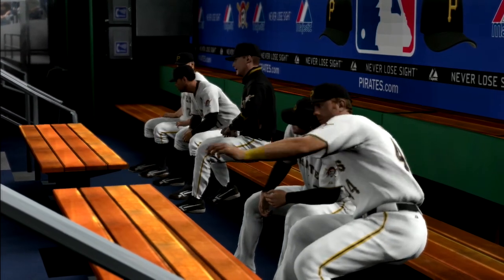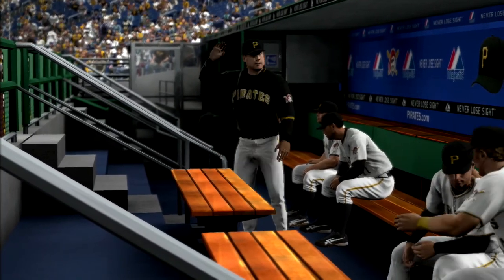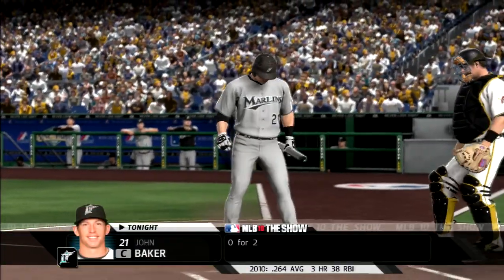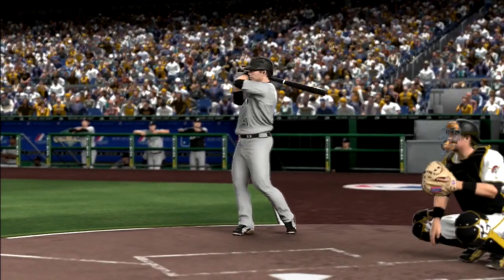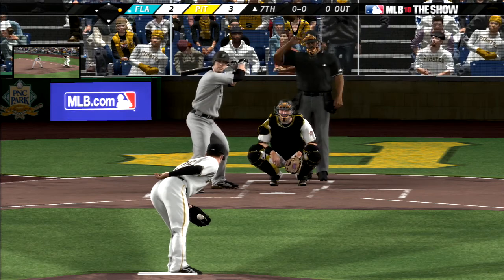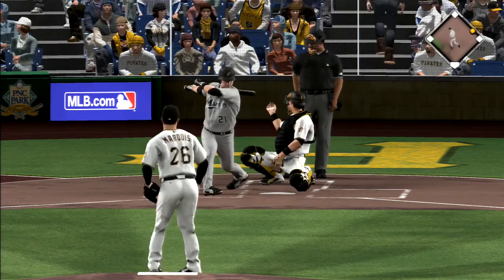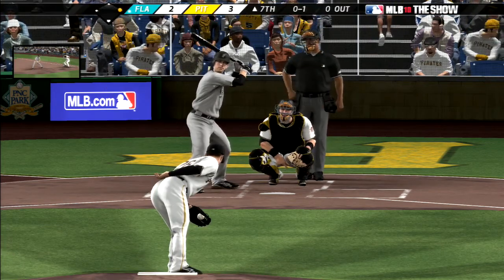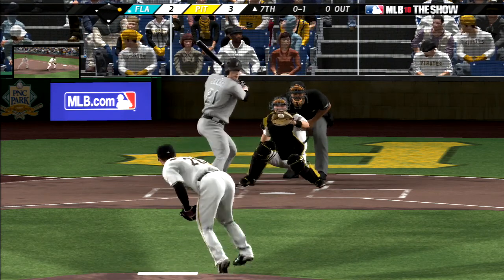Boy, this will send a manager's blood pressure through the stratosphere. You've got a one-run lead late in the ballgame, and you walk the leadoff guy. John Baker will stand in, 0 for 2 thus far. And a good spot for that pitch as it's chopped foul. From the belt, the pitch, and that misses 1-1.